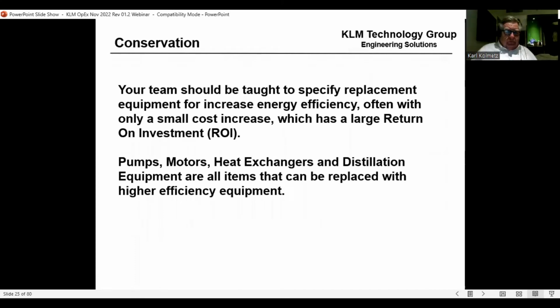Your team should be taught to specify replacement equipment for increased energy efficiency. There's going to be a small increase, okay? But again, you need to go calculate that money. So you're going to pay a little more for the piece of equipment. But over the life of the piece of equipment, you're going to make a lot of money in energy savings. You need to calculate that energy savings. Go tell your boss, I'm going to spend $5,000 more, but the next 3 years, we're going to make $20,000. He's going to approve it.